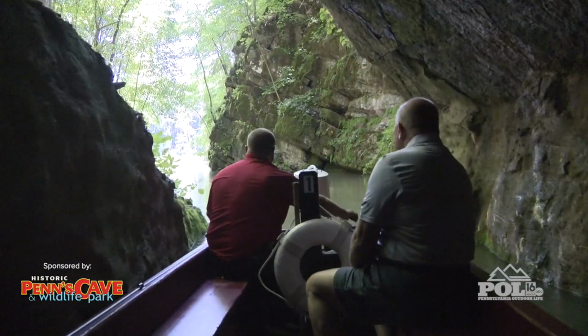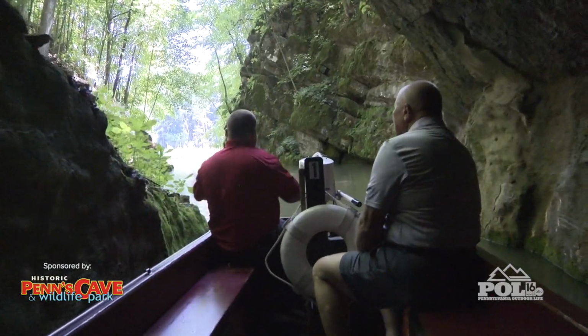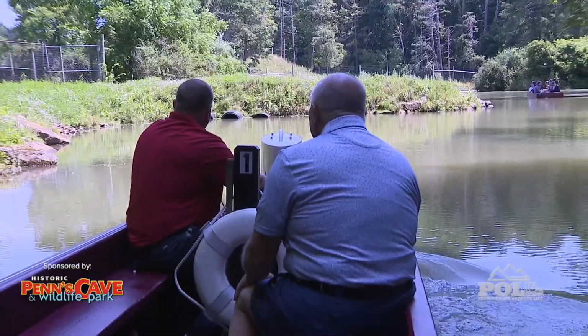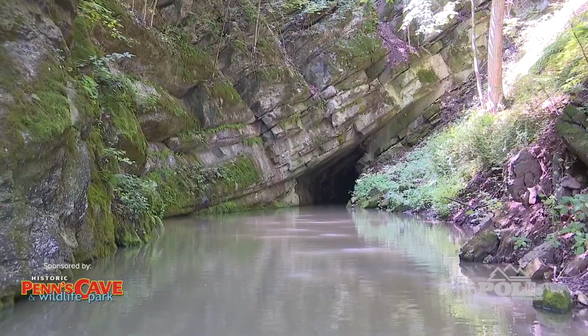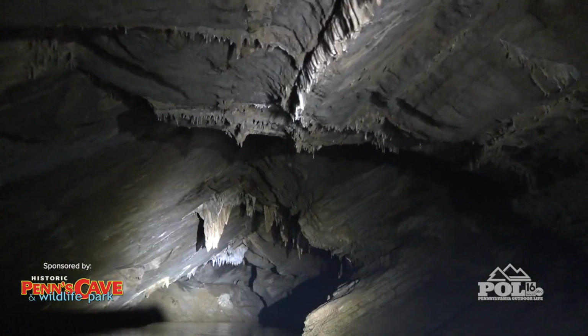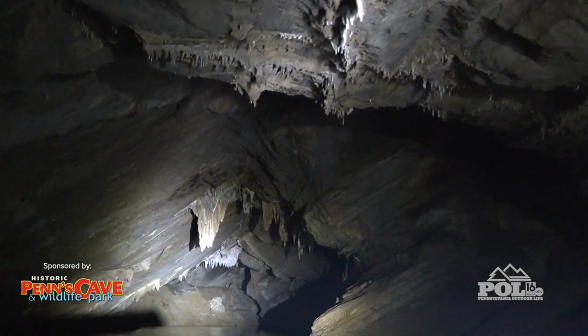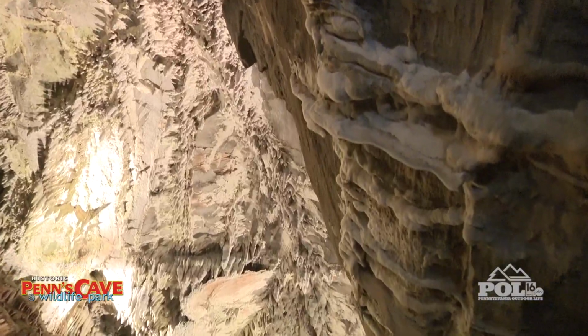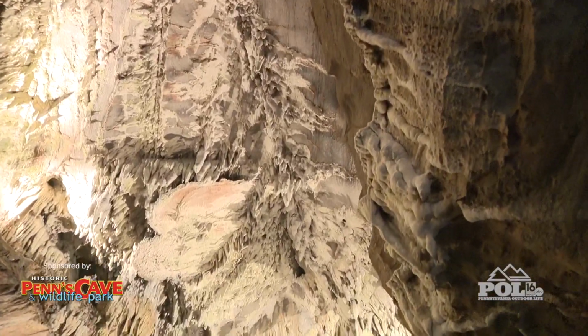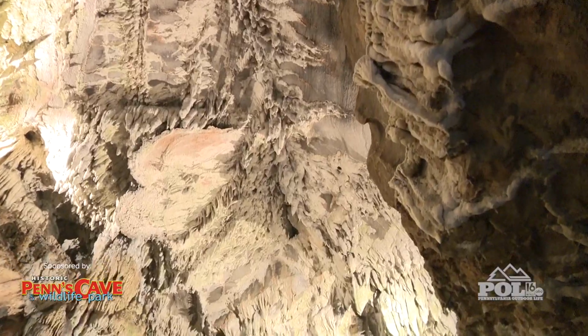Very unique experience. In fact, in November, we have a lantern tour like they did back in the old days. That's electric lanterns, but we do that as well. We light up the cave, it has different types of lights, and we show you those different formations. And then we turn out the lights so everybody can realize how dark it is down there, because it is very dark, almost absent of light.